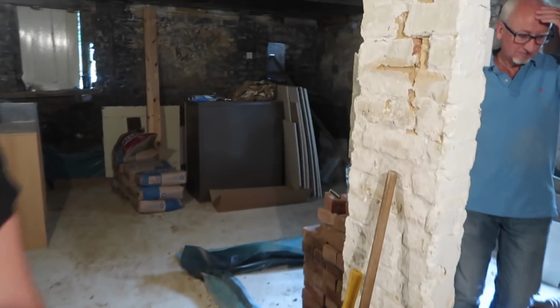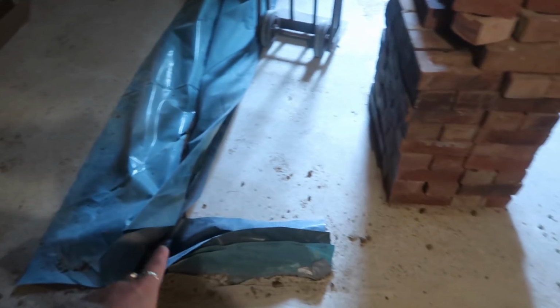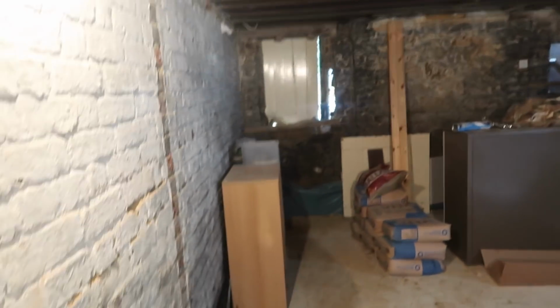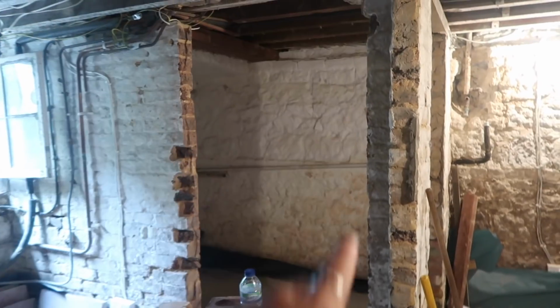The wall is gone. So the wall that was here to make this a little separate room is gone. So now this is all one big room. So you kind of now have an idea of the space. This wall is still here, where the wardrobe will be. This will be a door, and then yeah, this is my bedroom.